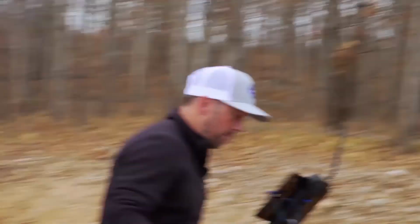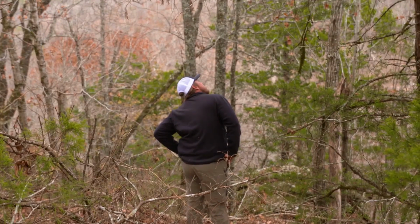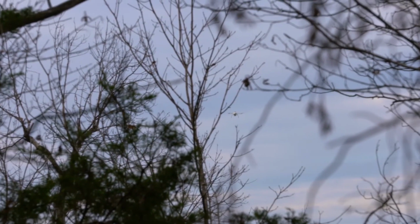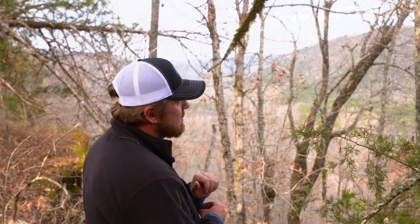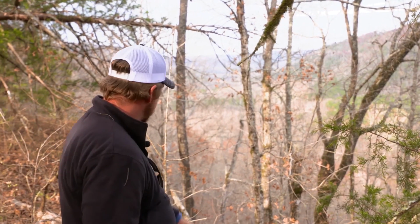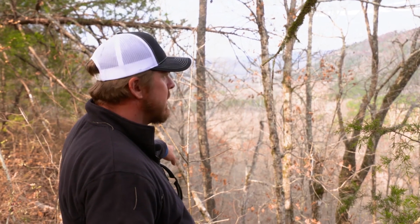All right, we're going. This is the hands-on approach to manual flying right here. So right here where we're standing is on the edge of the actual project scope itself. The road is over here to my left.